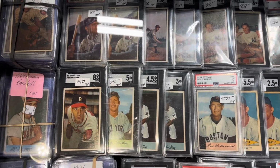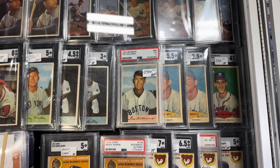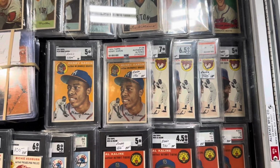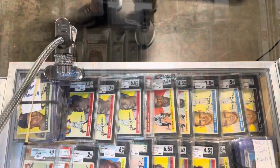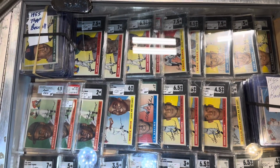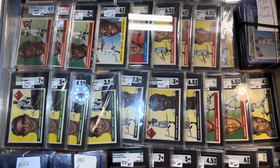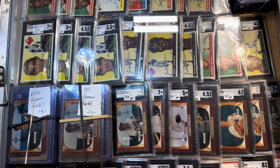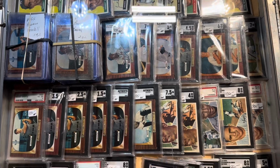Oh, I love that card. That 8 is out of my price range, but I sure as heck like it. You got some Red Hearts, there's some Hank Aaron rookies, Al Kaline rookies, and then it looks like he has an Ernie Banks rookie as well, just like me. And we've got some 55s. How about some Harmon Killebrew rookies, Sandy Koufax, some beautiful Jackie Robinsons there, some Bowmans as well.